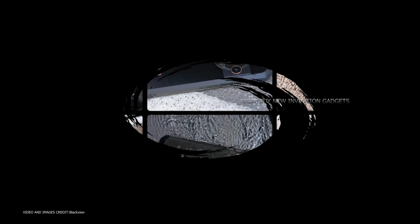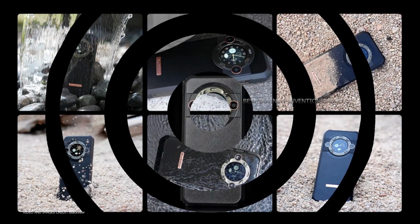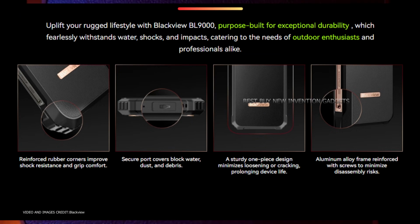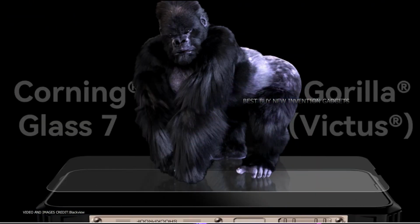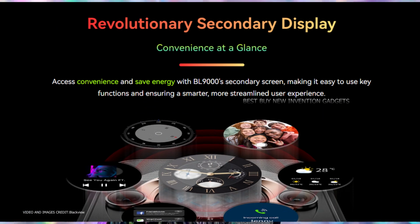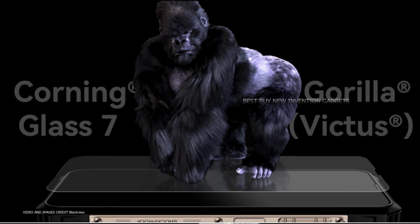The BL9000's robust design takes durability to a new level. Because it is made of premium polycarbonate, this smartphone can withstand even the harshest conditions. Corning Gorilla Glass Victus adds to its already impressive scratch and drop resistance. The BL9000 is notable for its 1.32-inch rear screen, which allows users to easily access notifications and other important data without unlocking their phone. Corning Gorilla Glass 7 Victus users can be confident that their device will withstand even the most arduous conditions thanks to its additional protection.